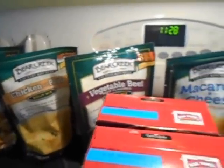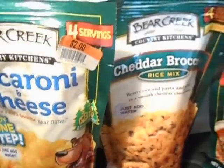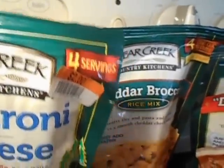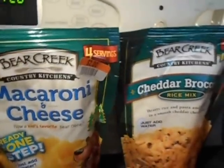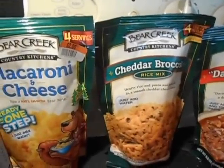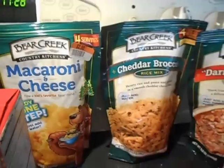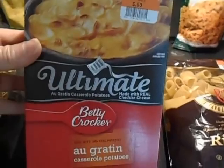I'm prepping to feed 3 people at this point because my granddaughter is living with us. This is $2 and 4 servings. So that's something I just found today. I hadn't seen any 4 serving amounts, but the 4 serving amounts is $1 cheaper. So we got some.